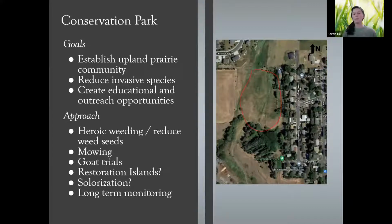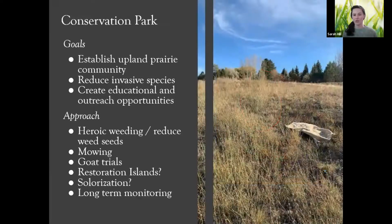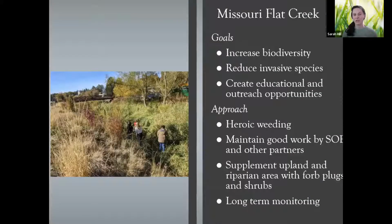And in areas that are not as bad, we've also done some supplemental planting. And so we do have some plants that are established there, but the majority of the site is still highly invaded, and something that we're going to be working very hard on in the future. And I'll also say that we do a lot of heroic weeding because we're able to leverage the labor of a lot of volunteers, which I'm insanely fortunate about, because we couldn't do the work that we do at the scale or in the sites that we do without all of the volunteers that help us. And Alison will talk more about those events, but I just also wanted to express my gratitude for that.